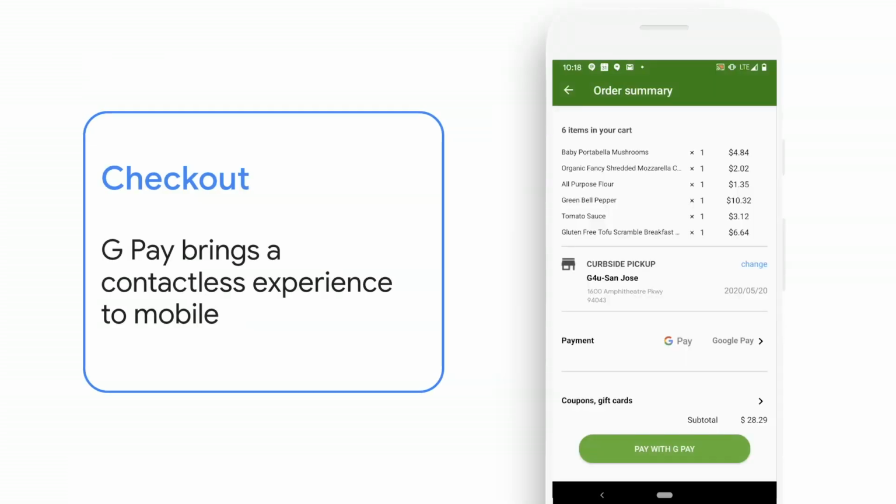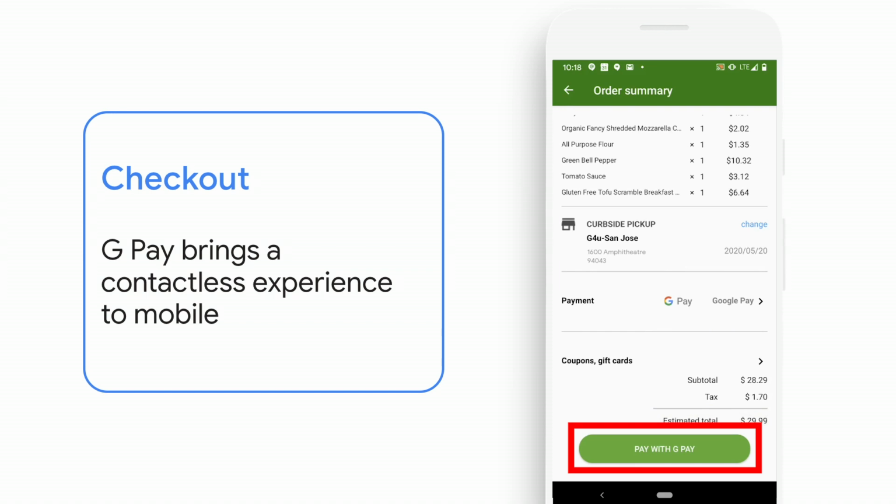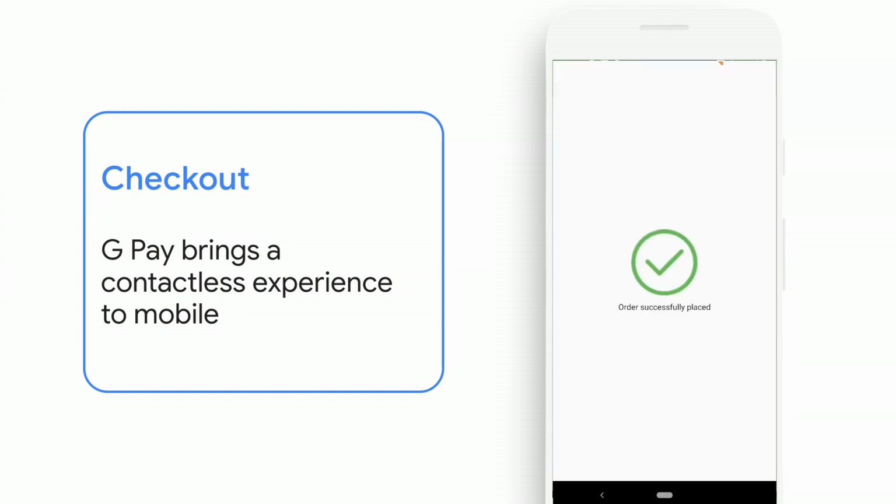Remy is ready to check out and selects a window for curbside pickup so that he can minimize his exposure to other people. He uses GPay, where his payment information is already securely stored, and avoids having to type out his credit card information on that mobile keyboard.